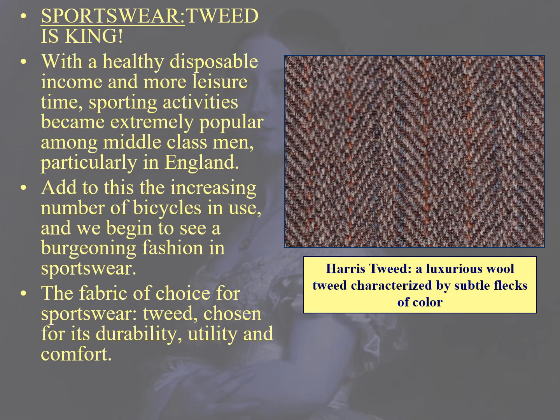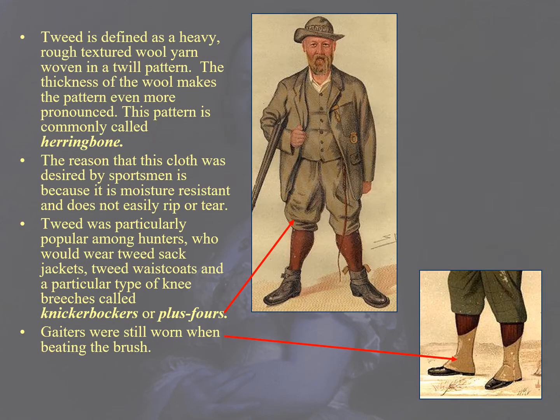Sportswear. Tweed is king. We see lots more leisure time, disposable incomes, middle-class wealth. So we see sporting activities, outdoor activities, particularly among middle-class England, and particularly in England because it's such a beautiful country. Also, we're starting to see bicycles in use all the time, so we start to see a burgeoning fashion sportswear industry. And the fabric of choice for sportswear for both men and women is tweed. Durable, utilitarian, and comfortable to wear.